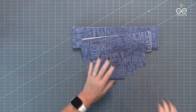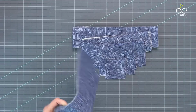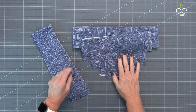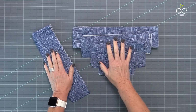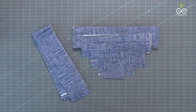And then I have my full strips that are intended for strip piecing. So do the same with your 4 fabrics if you're using multiple colors, or if you're just using 2 fabrics, do the same with all the other colors. Get your strips and subcuts done. And now we're going to move on to the first steps of the piecing.